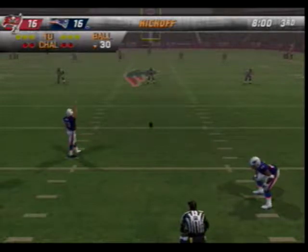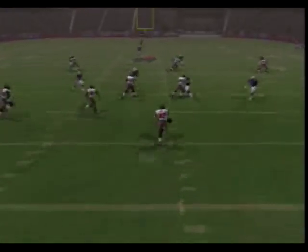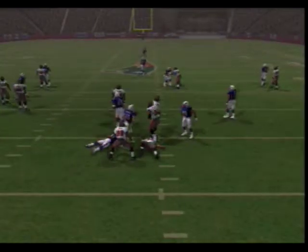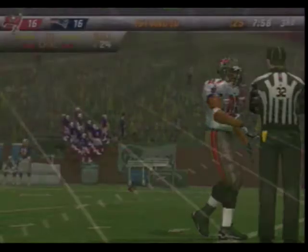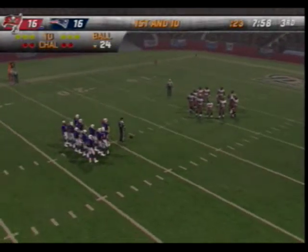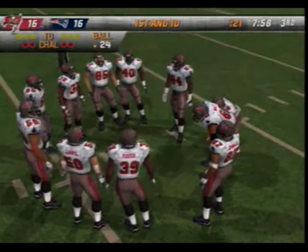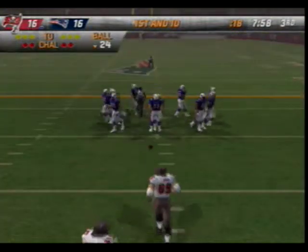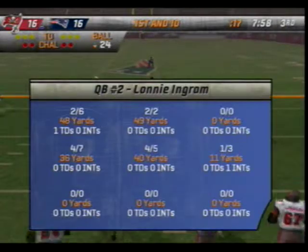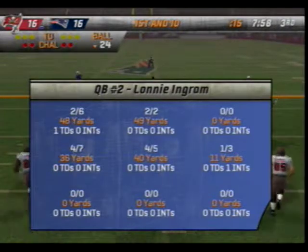Proud in to kick this one off to start the second half. Jennings, back to it's on its way from the 3. Jennings returns this one to the 24-yard line. The ball on their own 24. Will start the drive at the 24-yard line.